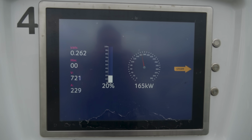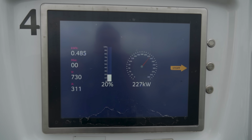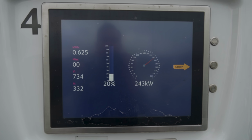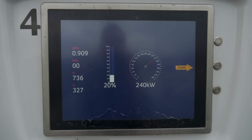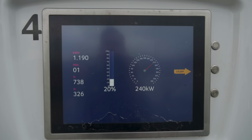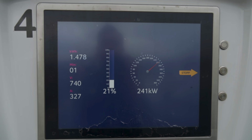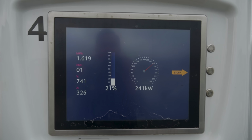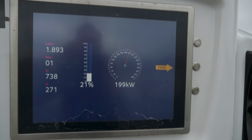Okay, so yeah, we were at 19% state of charge, and you can see the speed immediately, boom, boom, boom, 240. Yeah, I mean, this is amazing. Even at 20% state of charge, if we were even lower, we would be getting even higher speeds. So 19 to 70% state of charge, that's going to be very, very quick.